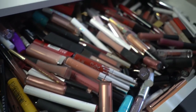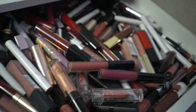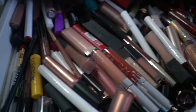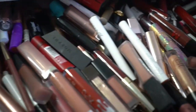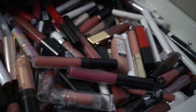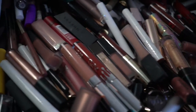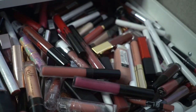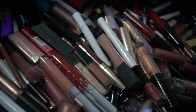Okay, so this is pretty much the jar that we are going to be tackling today. So literally just full of lipsticks, lip liners, lip glosses, like everything lips. So I want to just go through everything, take out things that I already know are old, that I've had for a while, colors that I might not be using. So we're going to do that together.